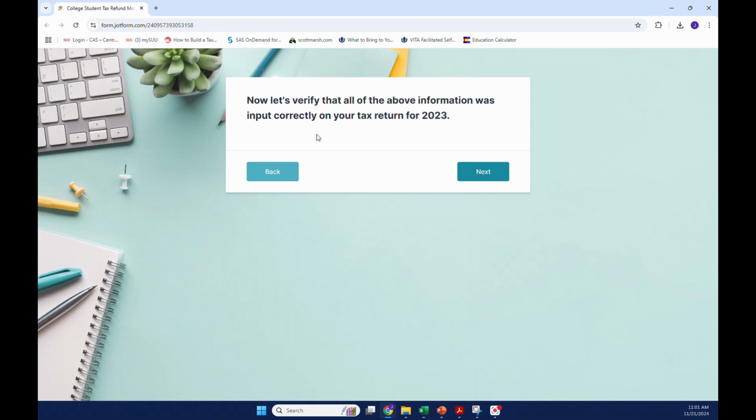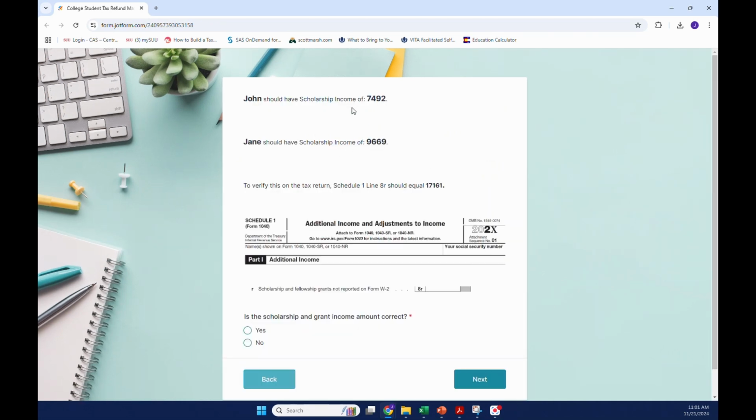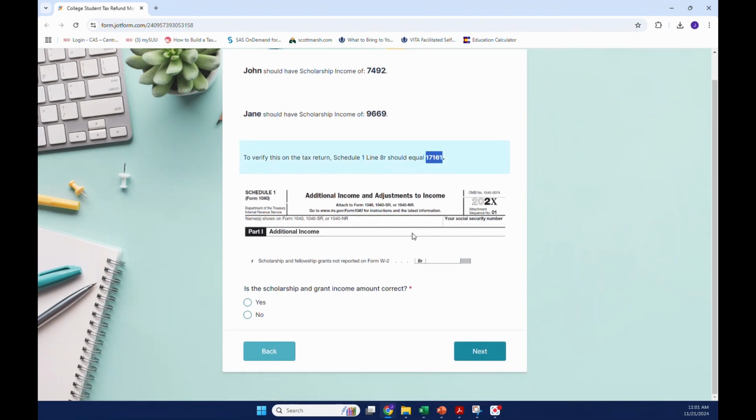We're looking at a prior year right now. Pull out your tax return and say, okay, did I do that right? How would you know? Well, you should have total scholarship income on the return of $17,161 when you combine those two amounts. And it's reported for 2023, it's going to be on Schedule 1. If it's 2021, it'll actually be on Form 1040, but 22 and 23, it's on Schedule 1.